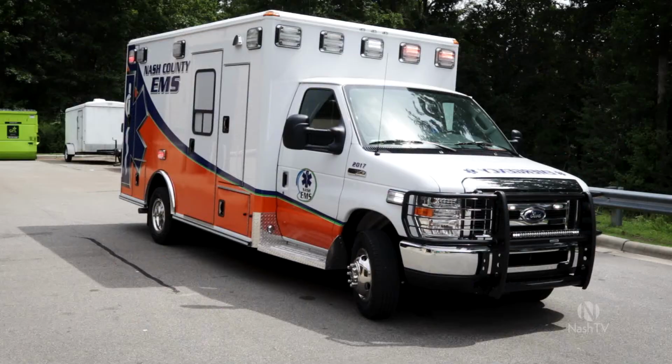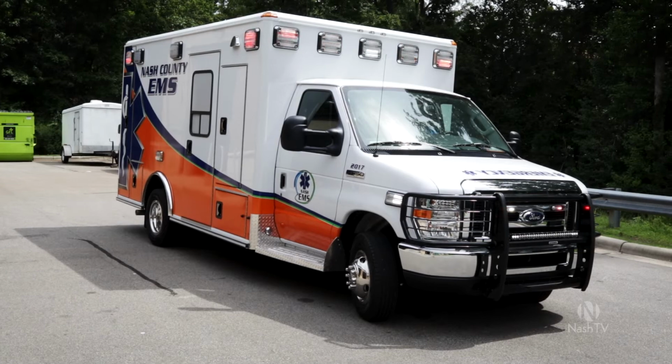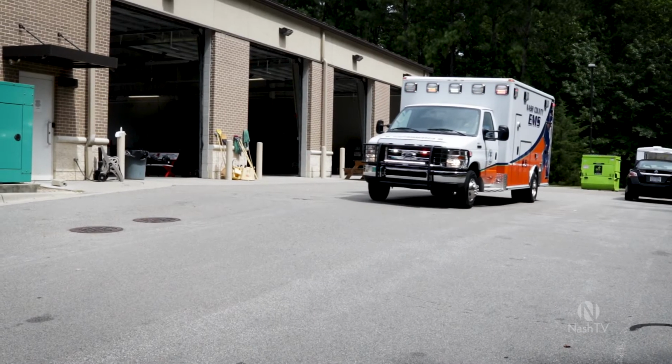So you'll see this new design out more and more as the new trucks arrive, and eventually the entire fleet will have this same design on it. So we're excited for the updated change and the service we can provide to the citizens.